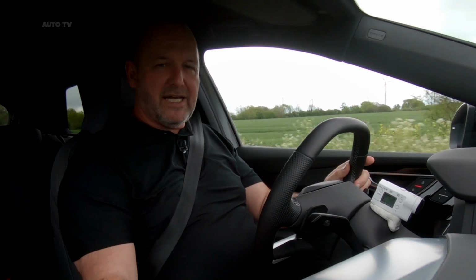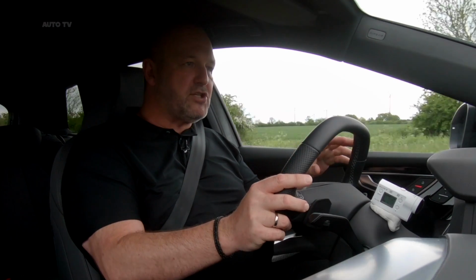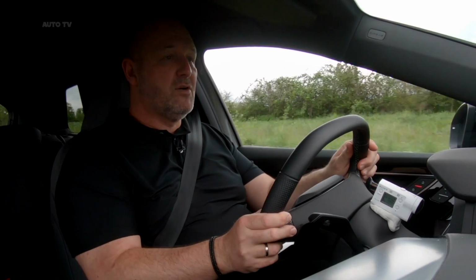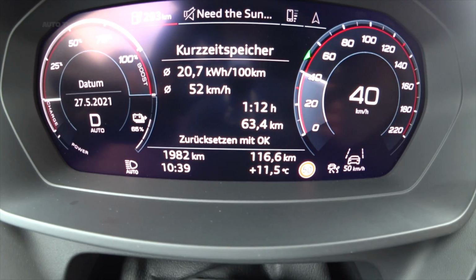And if you don't like that, you also have the opportunity in D to change between different modes using the paddles here at the steering wheel, and so you can really adjust the level of recuperation the way you want.